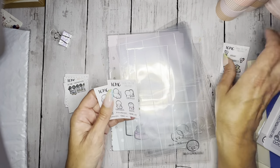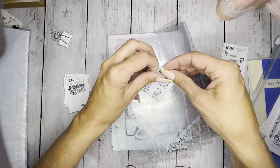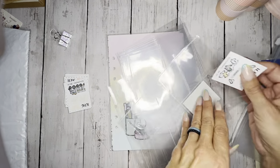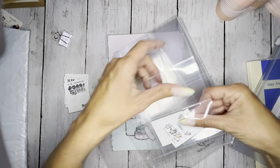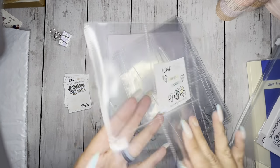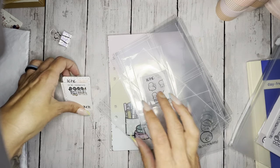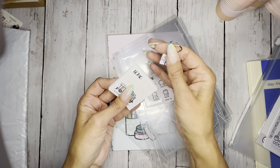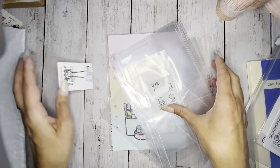But let's see. And these will go great in my sticker organization. Oh, look at that. Fits in there. Perfect. And you can just pop these in the back. And there you go. Good to go. Oh, I like that. Cute. Okay. Well, right now I've been taking them all and just kind of clipping them with my cute little clip here. But I think these are going to work out really great.